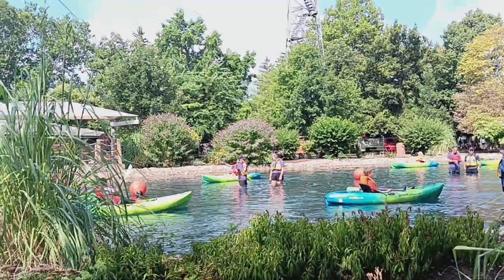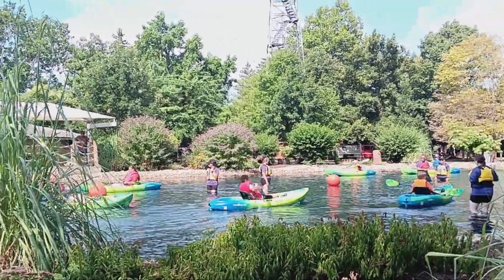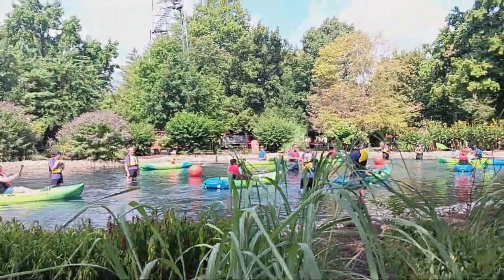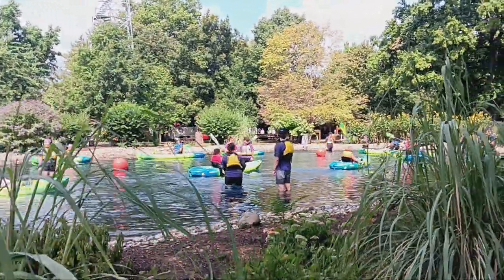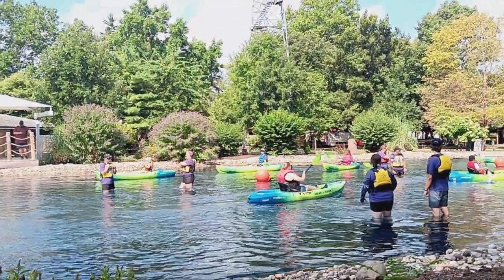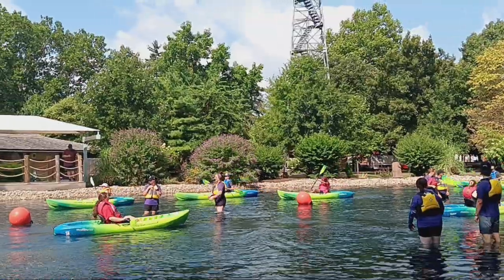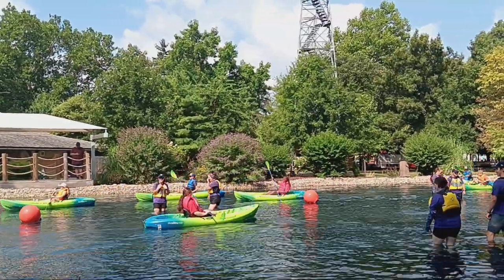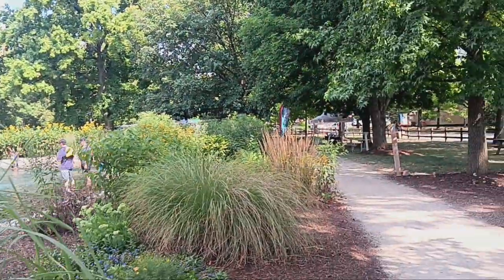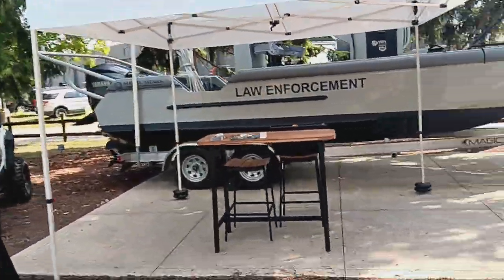By the looks of the people standing there, it's probably much more than a couple feet deep. So, if you don't know how to swim, it's not a big issue because it's not deep. You just stand up, but I have never seen anybody yet fall out or tip their kayak. It's pretty self-controlled, you know. Just go at your own pace. Do what feels comfortable for you. Like I said, here we got law enforcement, Ohio watercraft.